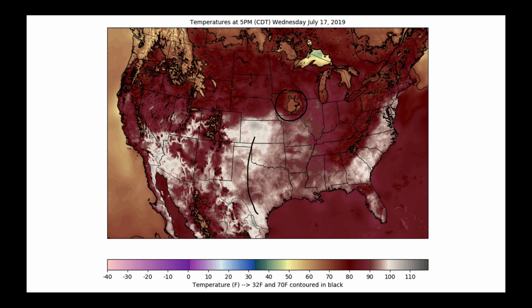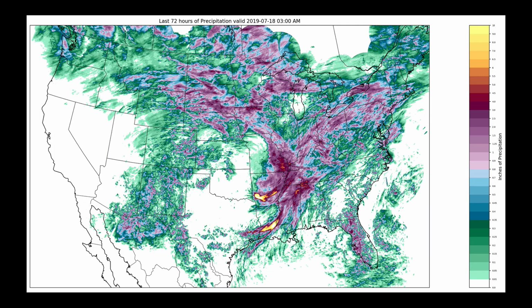Meanwhile, all around it, triple-digit heat coming up here into Kansas and southern Nebraska. Same thing over here in the eastern United States, and we were deep into the 90s across a big section of the United States here. Now, we're going to talk in a few minutes about where these temperatures are going in the near term, but I at least want to keep this discussion going about precipitation, because when we look over the last 3 days, we can still see what we had left over from Barry here.